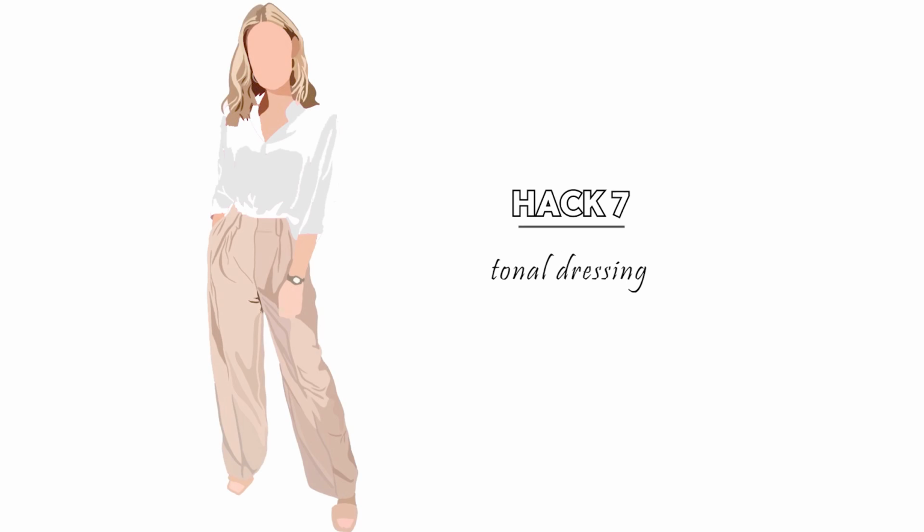Number 7 is one of my favorites. This tip I use all the time and talk about all the time as an instant chic factor and something I often gravitate towards to look more stylish, and that is tonal dressing. By tonal dressing, I mean head to toe in the same colour palette and shade. So that could be khaki green, it could be camel, it could be beige, it could be black, it could be navy, but dress all in the same colour.